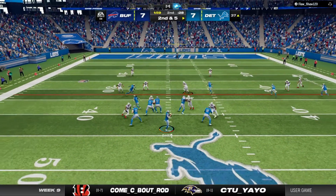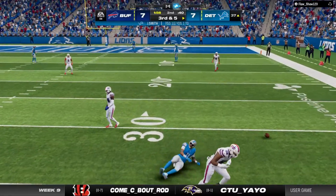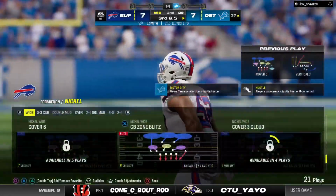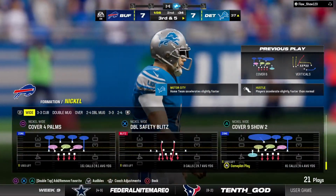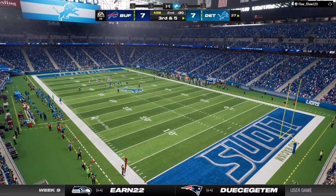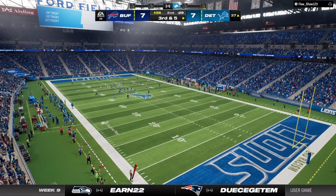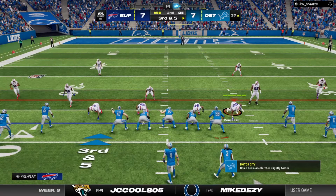Ready. Throwing is Smith. And that one off the mark behind him. Incomplete. I think he could have scanned downfield forever, but there wasn't anything available. Ends up throwing an incompletion, and I think he'll take that. They come up now 3rd and 5 following the incomplete pass.